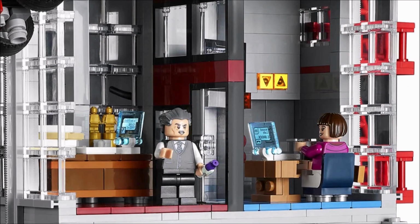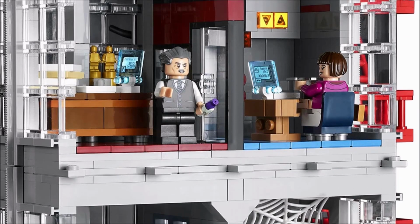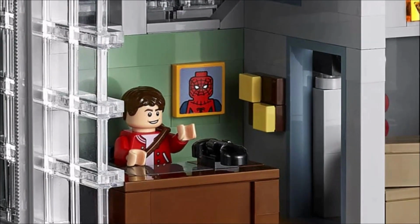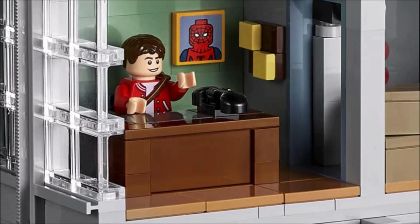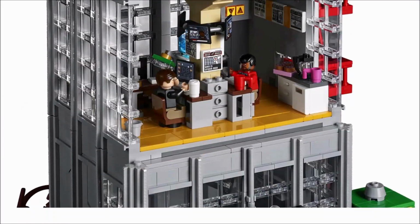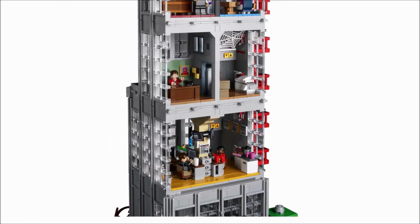We have some other characters here within the interior. Of course, J. Jonah Jameson right there. Some more elements inside. I love this as well. Of course, the reference to one of the infamous memes from the classic series of Spider-Man sitting at his desk with a photo of himself. Some more elements right there on the inside as well.